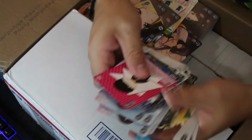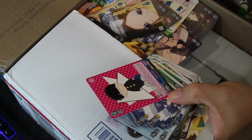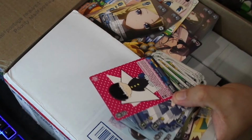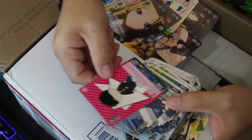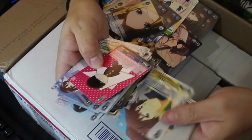16 cards total. Not super fast moving. Market price shows $5.59. There's been one sale in the last 3 months, and it was for $6. Still, a really funny card. Got some rares here. This is Konosuba.